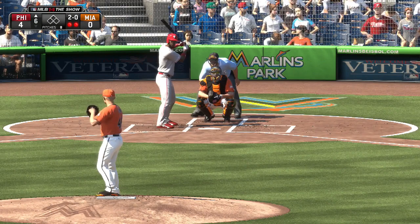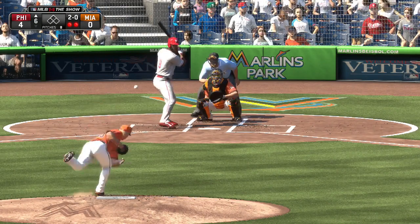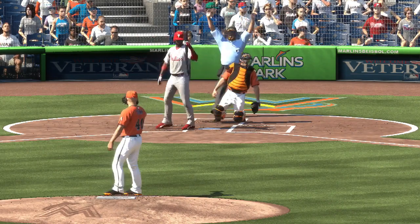Come on, Marlins, you can do it. And this is fouled back and out of play.